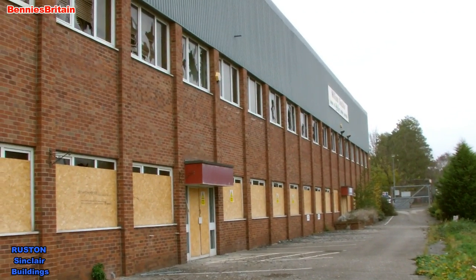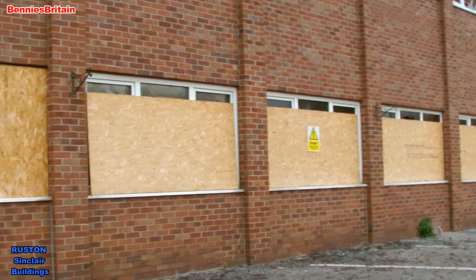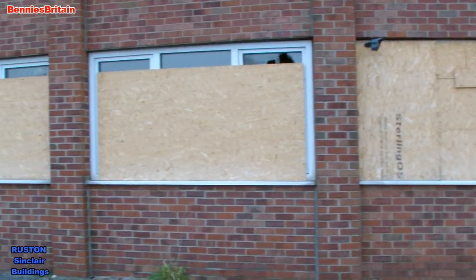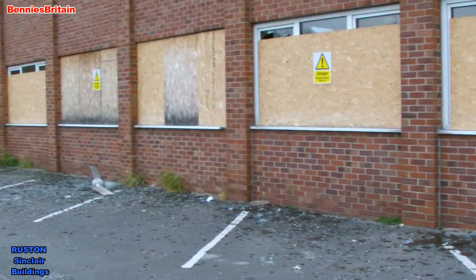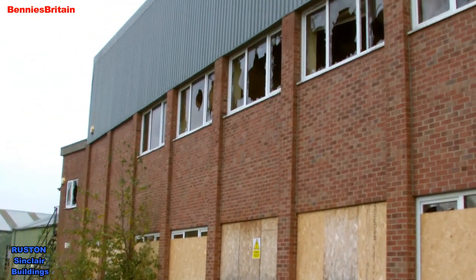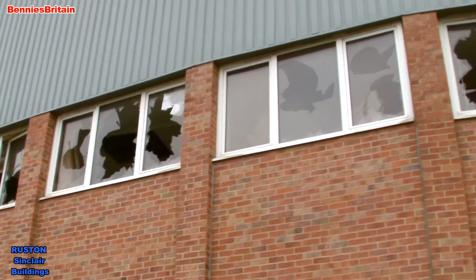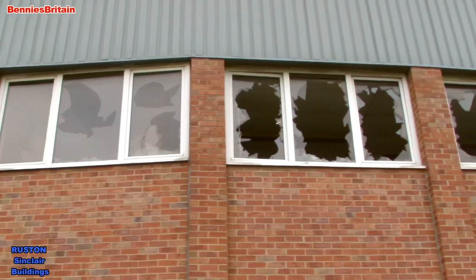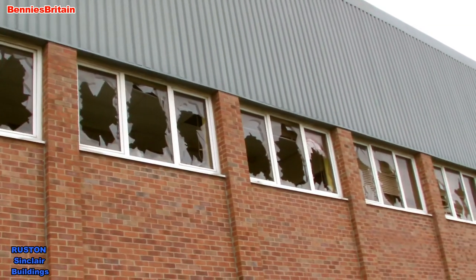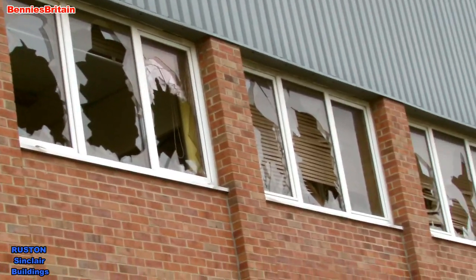Now here we are coming up to the William Sinclair offices, and you can see all the glass on the floor here from what the vandals have left, where they've smashed all the windows. This is probably why I've got to wear this hard hat. Any bits of glass can quite easily come tumbling down on top of me. I've been told it's an extreme mess inside the building as well. We've got to tread very carefully when we get inside.